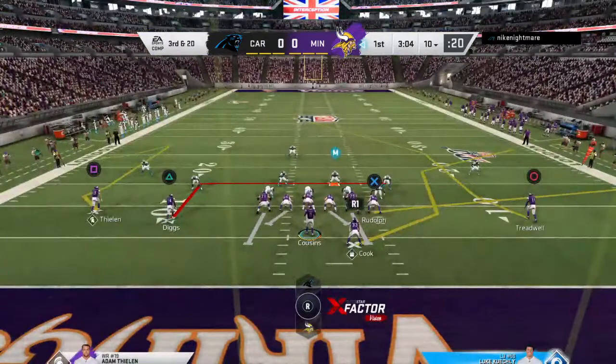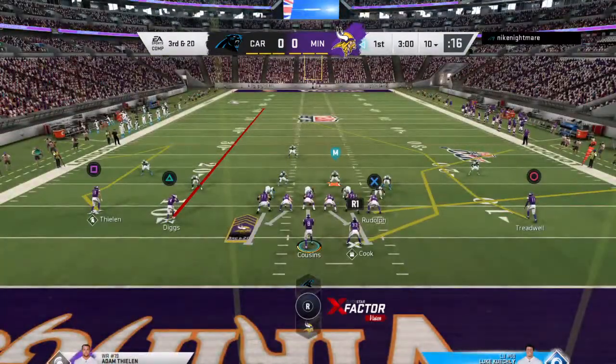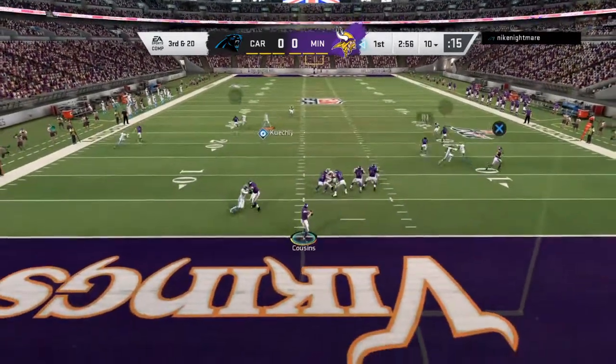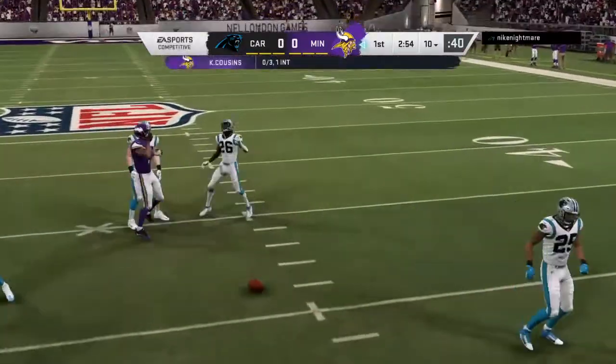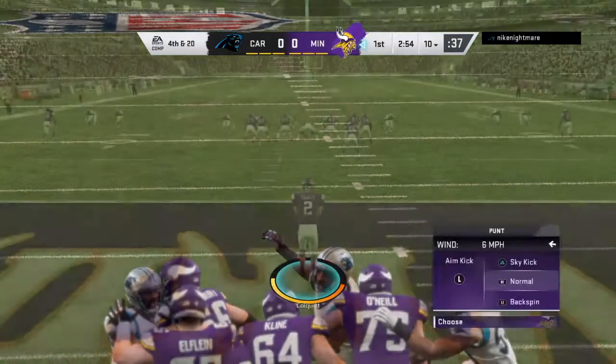And they brought the pressure there just right up the gut, didn't they? Yeah, they certainly did. And when you've got so many different responsibilities as an offensive line, you got to deal with the nose tackle, the two defensive tackles or ends, and then sometimes you just can't account for everyone. The linebacker slipped free. A throw there, but that's going to wind up incomplete.